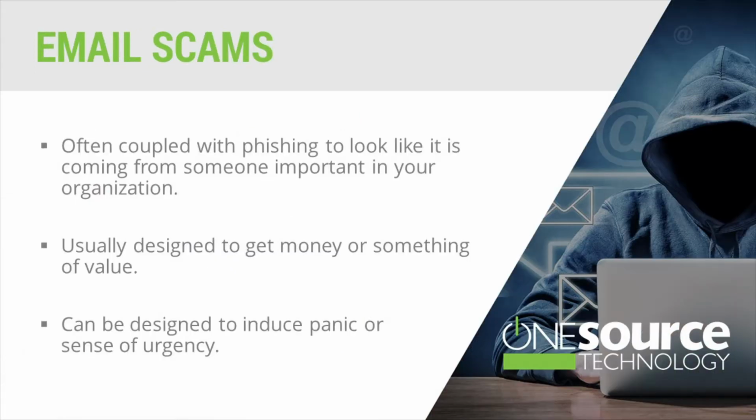So next up is email scams. Now, a lot of what I just described for phishing happens through email. And email scams are typically coupled with phishing to make it look like it is coming from a higher up in your organization. Usually email scams are designed to get money from you or something of value and are often designed to induce panic or a sense of urgency.